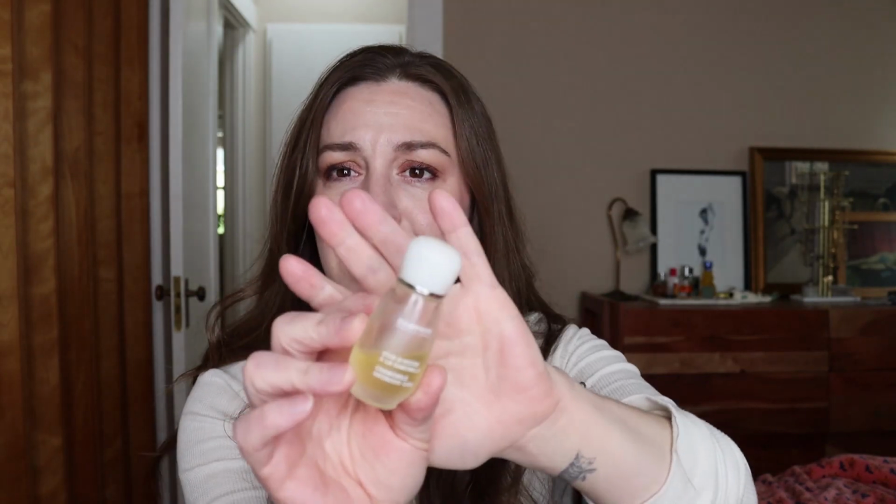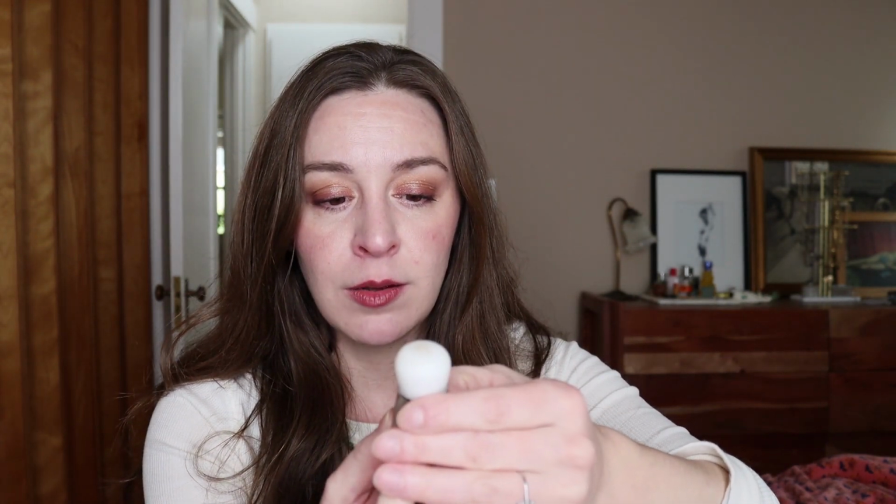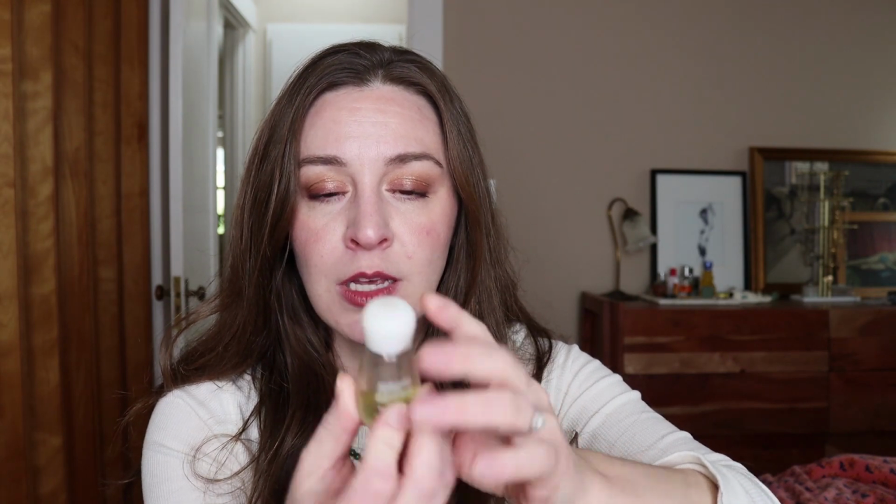And this is really expensive here. I believe Darphin is very expensive here. When you get it at actual French pharmacies, it's not too badly priced. So yeah, this got misplaced at the bottom of a handbag that I stopped using, and then going through stuff, I found it again, and it's like, oh, that sucks. This smells not good anymore. It smells bad. The oils in it have gone bad.